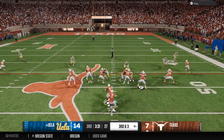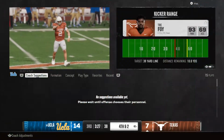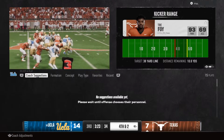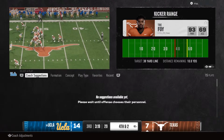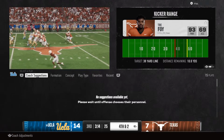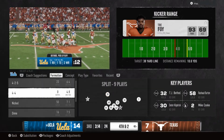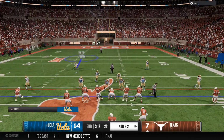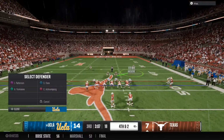Is this 4-down territory? Didn't get much, picked up a yard, and that will leave them with 4th and 2. And I honestly think that on that 3rd down and short call, they thought it was going to be a 4th down situation. Now it's 4th and 2. I think this offense was ready for this opportunity, and I think they're going to go for it right here. And despite going 0 for 2 on 4th down so far, they will stay aggressive and go for it here.